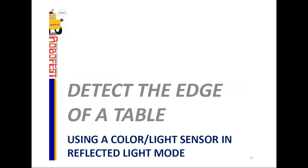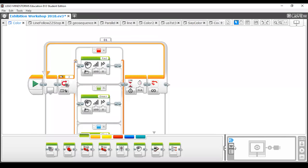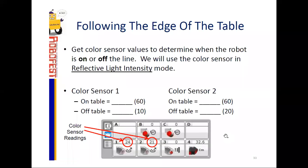Okay, next we're going to briefly go through an example of how to use the light sensor to detect the edge of a table. A very useful thing in the EV3 programming environment is the sensor screen. Let me show you how to do that in the software itself. I don't have a robot plugged in, but if I did, in the screen you could go to here and it would display the value of the sensors that you see in the presentation. So keep that in mind. It's really good for debugging purposes, the sensor window.